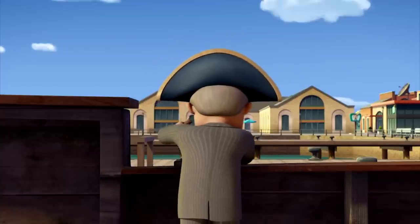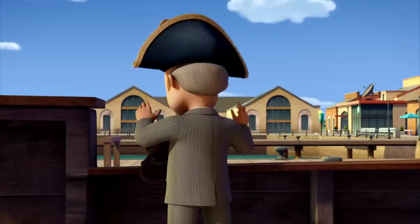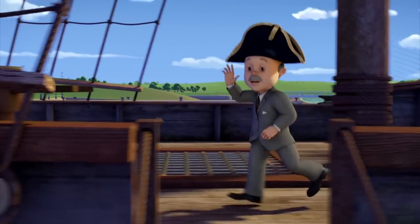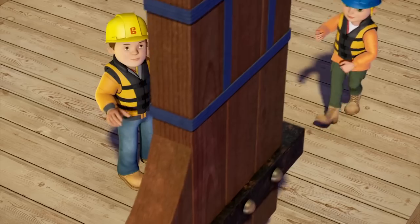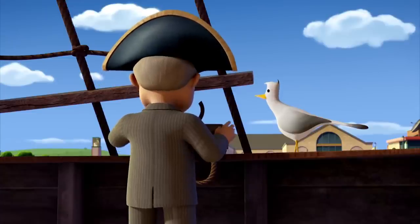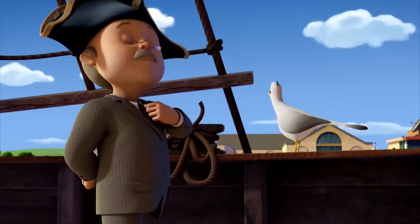Over, under, pull it tight. Make a bow and it's tied right. There, all secured. Ready for the sea trials, Bob? Not yet, Captain Bentley. I do wish they'd hurry up. I can't wait to get out on the open sea.